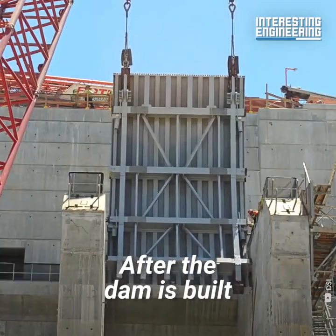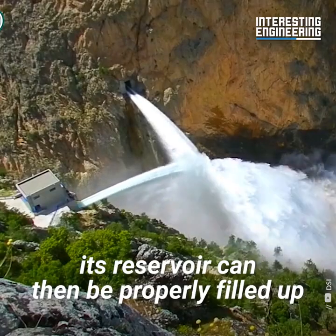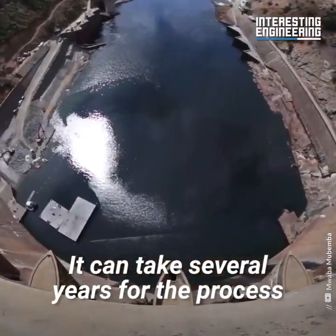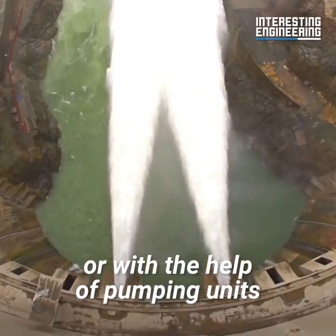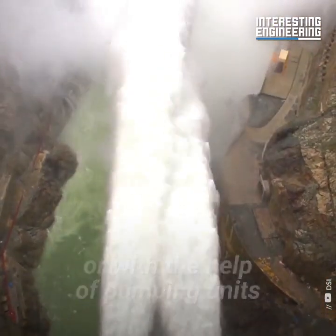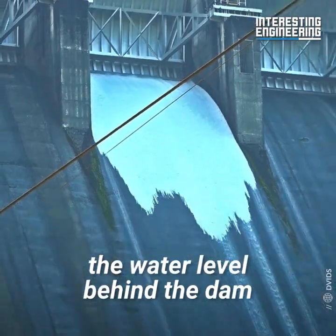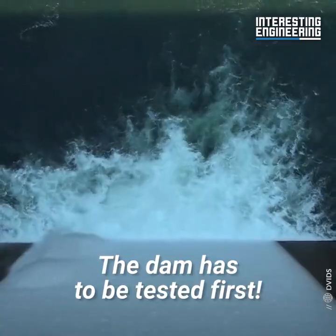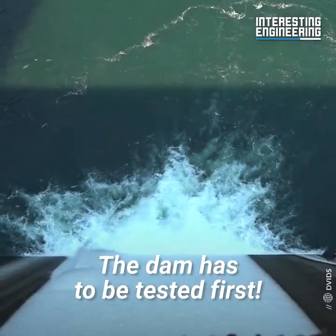After the dam is built, its reservoir can then be properly filled up. It can take several years for the process to happen either naturally or with the help of pumping units. At this point, the water level behind the dam must not be at operational levels. The dam has to be tested first.